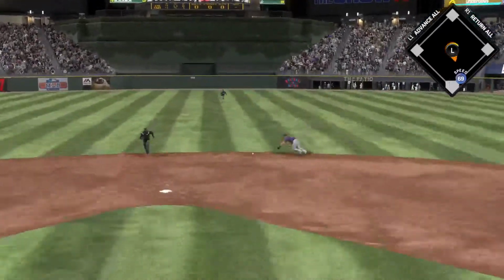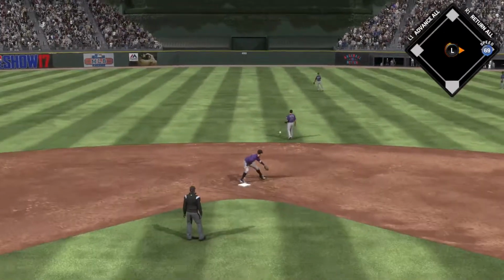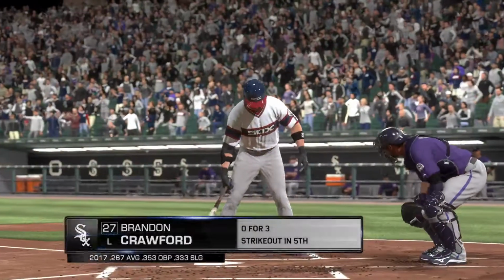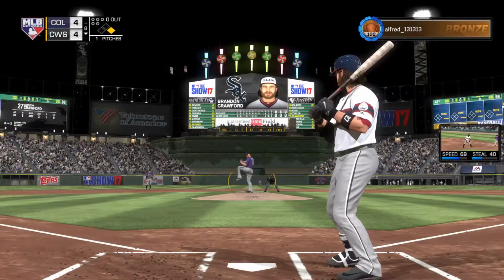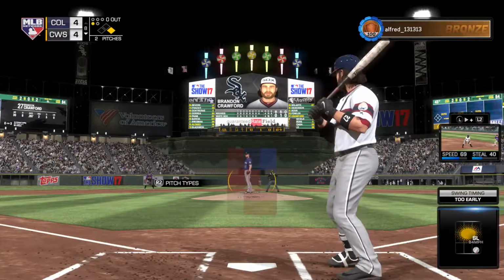On the ground up the middle. That gets through for a base hit. He's now 3 for 4 in this one. So with that, the White Sox put their leadoff hitter aboard to start the inning. Now batting, here's the shortstop, Brandon Crawford, 0 for 3 with a couple of strikeouts for him to this point in the ballgame.